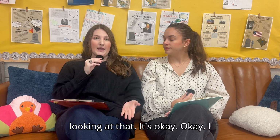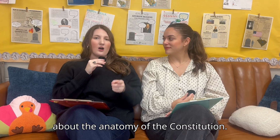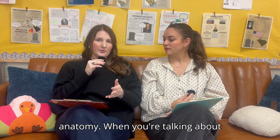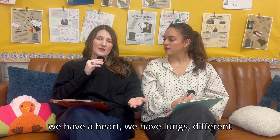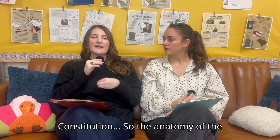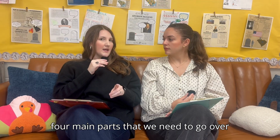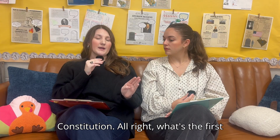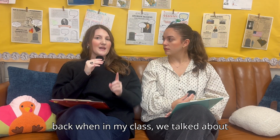The first part is the preamble. Way back when in my class, we talked about the Declaration of Independence, and that also had a preamble. Preamble is just an introduction. So anytime you hear the word preamble, you should just think introduction. The preamble of the Constitution is introducing us to the Constitution. Its main point is to explain why the framers decided to give us a republic. We're going to talk about what a republic is in a little bit, but what points us in the direction of a government for the people is the first 3 words in the Constitution, which are we the people.